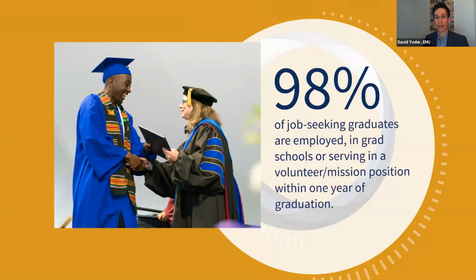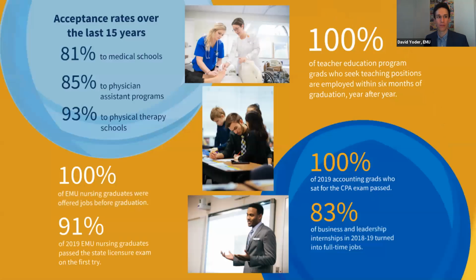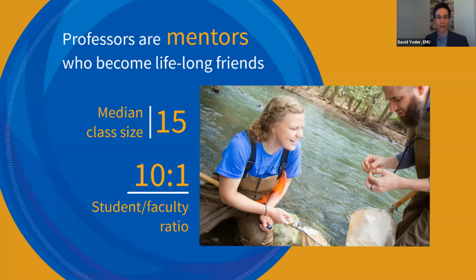I do want to highlight that an EMU education is an investment. 98% of our job-seeking graduates are employed in graduate school or serving in a full-time position of some type within 1 year of graduation. We have an 81% acceptance rate into medical school, 85% to PA programs, and 93% to physical therapy schools. 100% of our nursing graduates were offered jobs before graduation. 100% of our teacher education program grads were employed within 6 months of graduation. And 100% of our 2019 accounting grads who sat for the CPA passed the exam. So we do achieve great results.